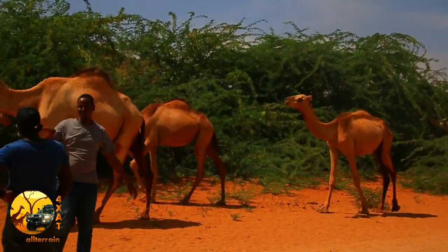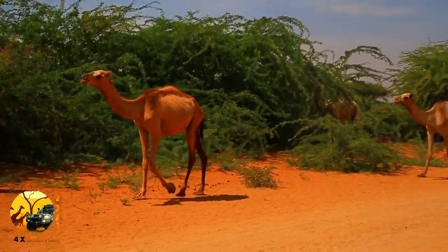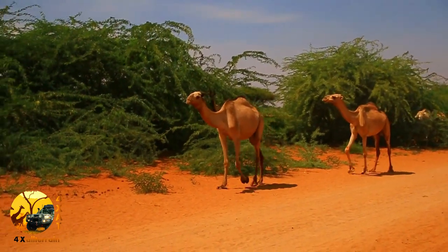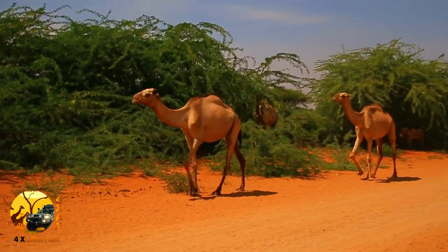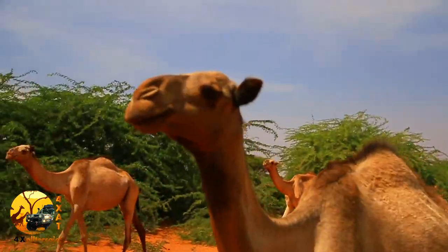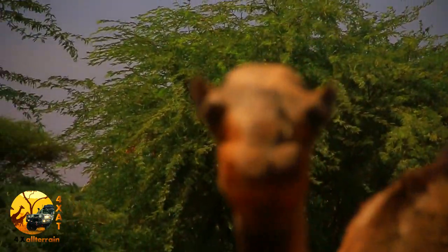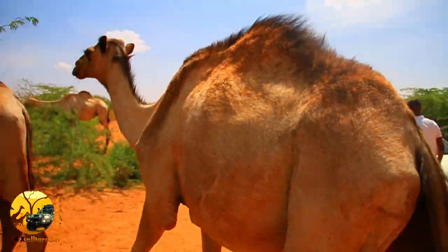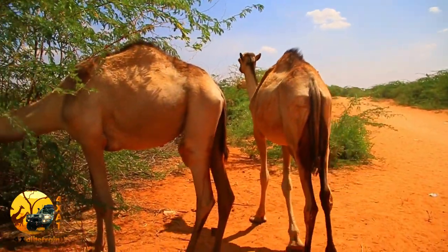For most of the year, the population is found either along the stretch of country near River Dawa or centered on the wells of Elwak near to the southern extremity of the area, where camels, goats, sheep, and cattle can be watered.